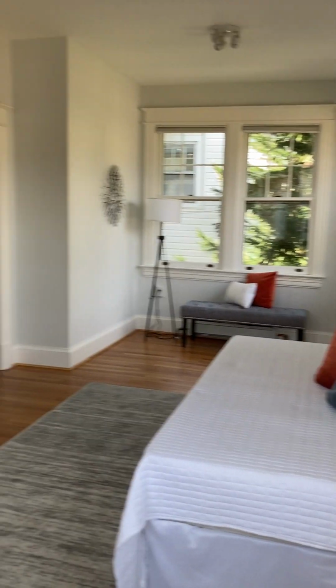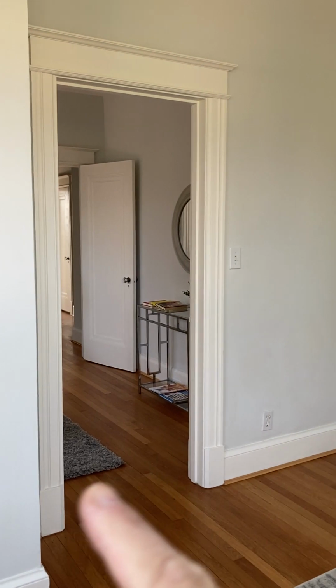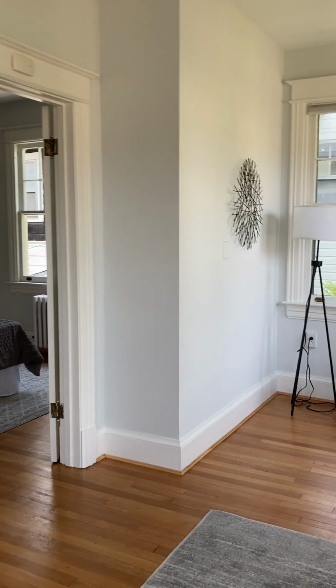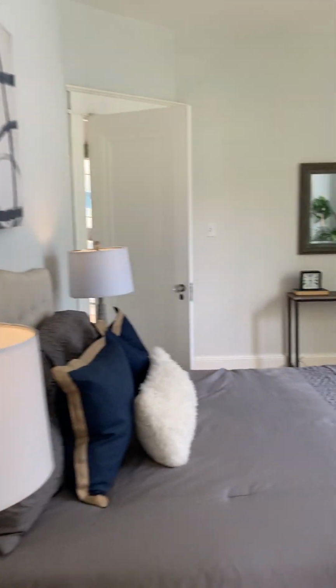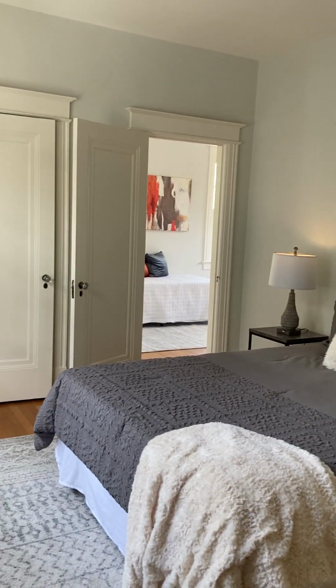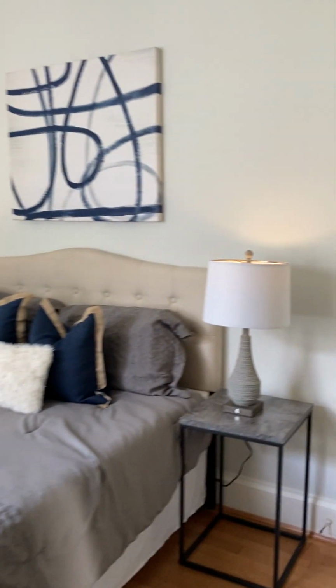And we have seen people close this door off and turn this back area into closet and bathroom space, and then use this bedroom as the primary bedroom if you wanted to have 2 bedrooms on this floor, and that would be 3 baths. That's just one way you could consider redoing it, because there is more space upstairs. This is a nice size bedroom.